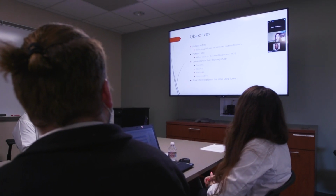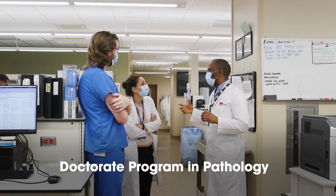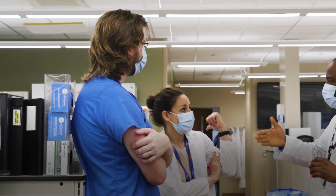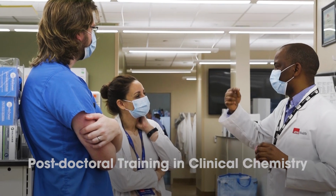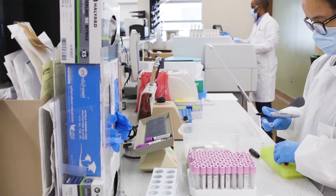The greatest strength of it is for our trainees who learn how to interpret tests. For our residents and fellows, to sit with a group of knowledgeable clinical laboratorians and understand the meaning of the test to the patient. Over the years at UTMB, we've ensured that as part of our vision, we continuously train scientists and other laboratory professionals by introducing a doctorate program in pathology. We also have postdoctoral training in clinical chemistry that has trained over 25 postdoctoral fellows who are currently occupying positions of leadership in different labs throughout the country.